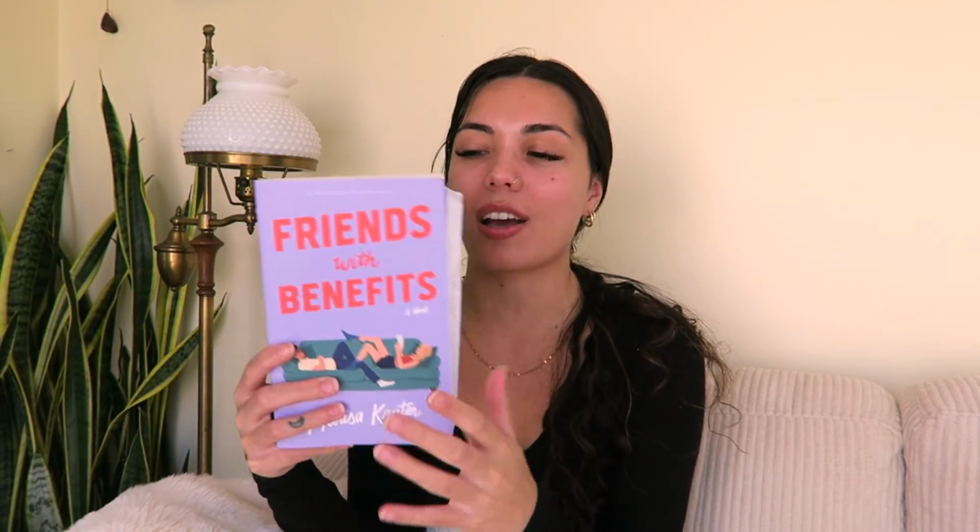And then Celadon Books sent over a very highly anticipated arc that I cannot wait for, Friends with Benefits. It's a rom-com that is coming out in May. I somehow got 2 copies. Definitely can share the love with a fellow romance rom-com reader. I'm trying to think if I have any plans coming up where I can just bring this along to somebody. I'll definitely have to give it away to a reader, little free library, something like that. That was my little morning book unboxing.